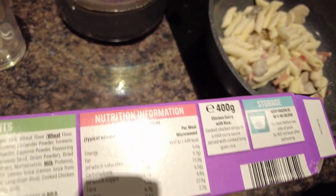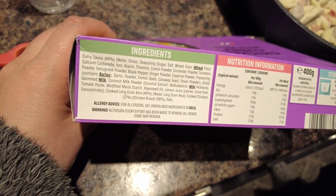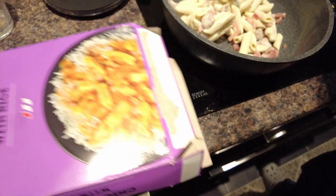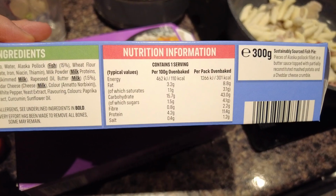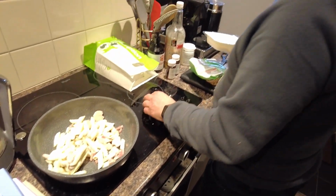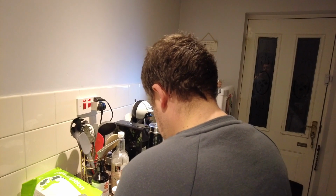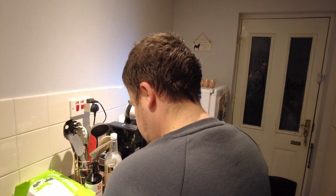And then we've got the chicken curry with rice information, and the ingredients. And what's the last one? The last one's the fishy pie, which I'm not excited about, to be honest. Very not a fishy person. But that's the information. That's what it looks like. This one's in the microwave. So we'll get it all cooked up, and then we'll see what this all tastes like as a complete cohesive meal.